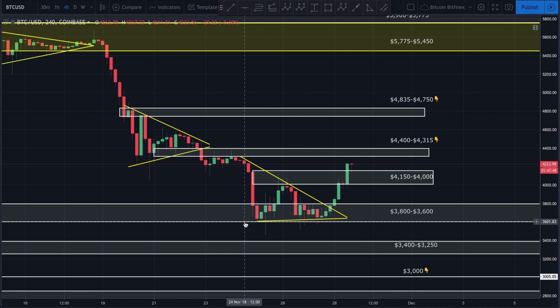But we had these wicks down here. We could see that price was getting bought up every time it tried to break below 3,600. We had this wick here, wick here, wick here, wick here. So there was a lot of buyers down here. This 3,600 support held much better than I expected.